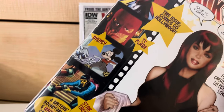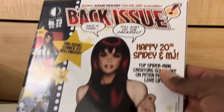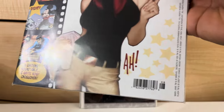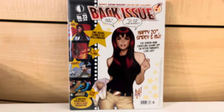I kind of want to open this thing up, but I don't know. Maybe I just don't want to handle it all like that. But yeah, good looking magazine. So yeah, you see the date there, 2007. So yeah, man, this thing is gorgeous. Look at that, beautiful.